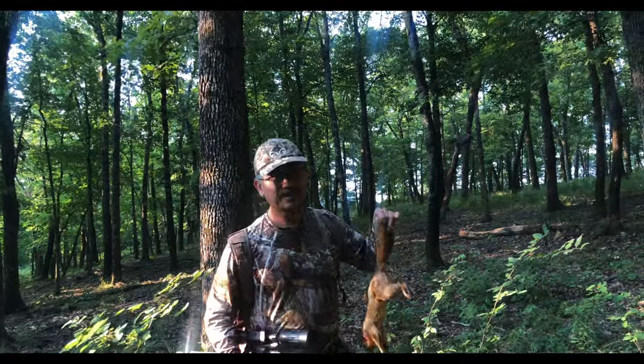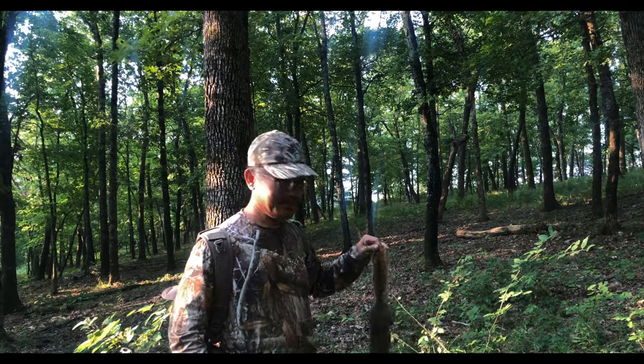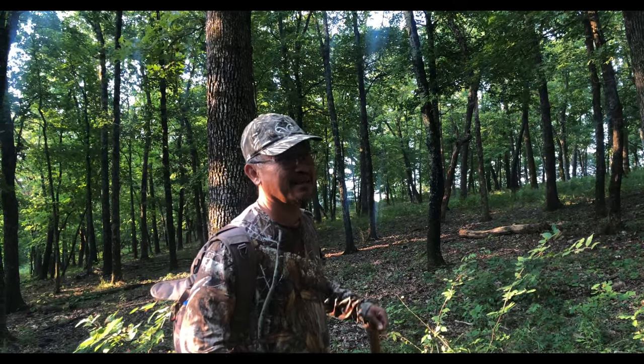That's a fox squirrel. Shot it from this tree up here. So, all right, guys. Let's see if we can get some more, right?